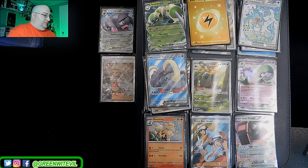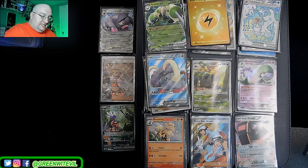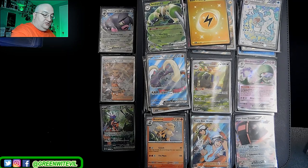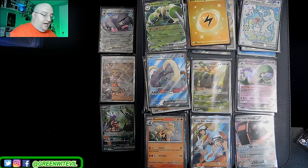But yeah, be careful with how you bring your stuff to trades. I know some people have collections and they sort them by the set itself, or they're trying to collect the full set. I don't do that. Whatever I get, I put in the binders. I may trade stuff in.